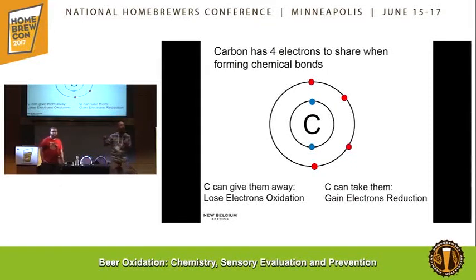It's a chemical term, and it's also a term that we use just to describe these various flavors. But what's happening is that we're changing the chemical bonds, the way carbon bonds with other molecules, to make new compounds that we don't like in beer, that you soon are going to get to taste.